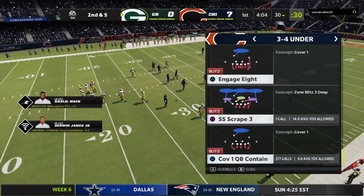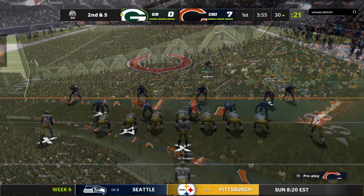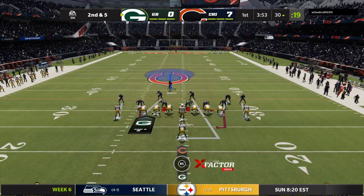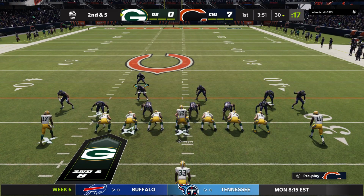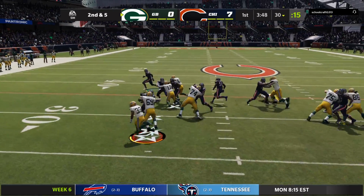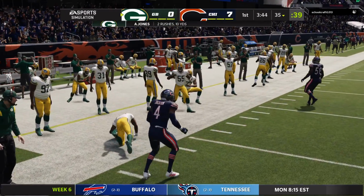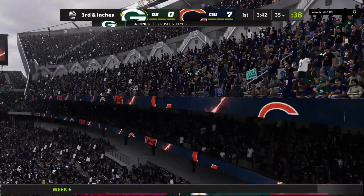Let's face it, it's their identity. And that's what they want to play to. They want to be that team that runs the ball really well each and every week. And right now, we're seeing a pretty good pattern of that happening. And here's Jones again on 2nd down. And he gets this to the 35. Good for a gain of 5.